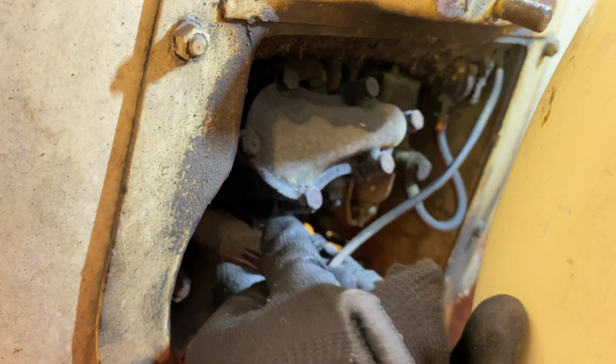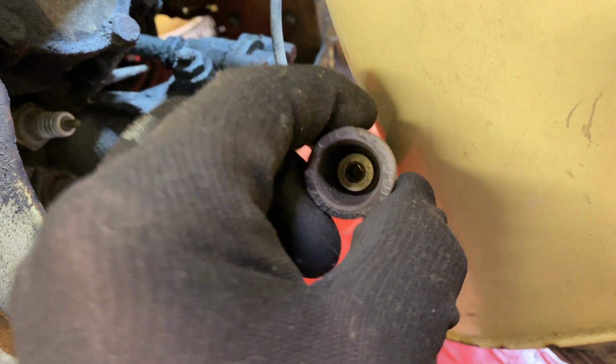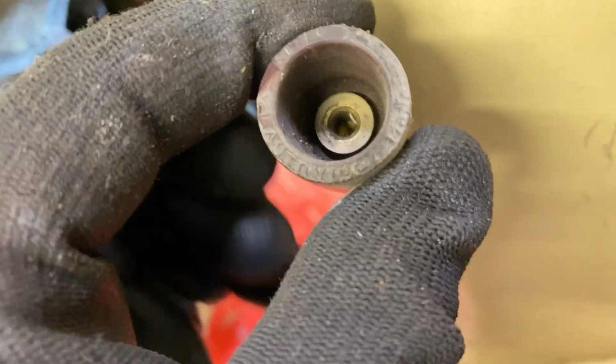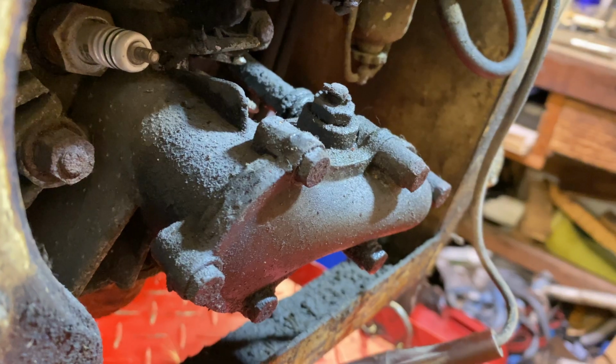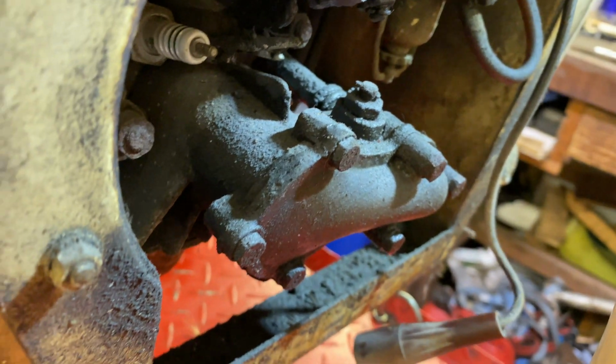Doesn't even want to come off. Maybe it unscrews. Oh, there we go. It's a nice old period piece. Is it the original one? Who knows? What's that say on there? Can't tell. Can't really get in there with the phone, but there's the plug. I'll spray some WD-40 over the plug before I attempt to take it out.